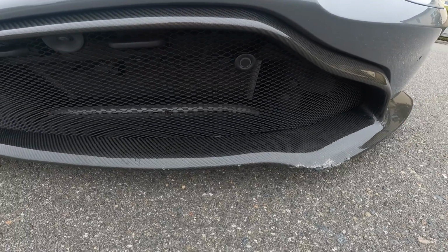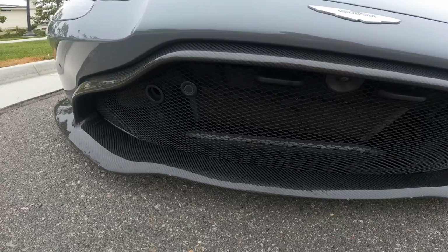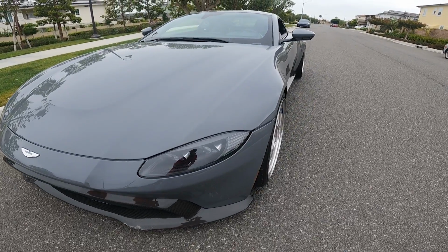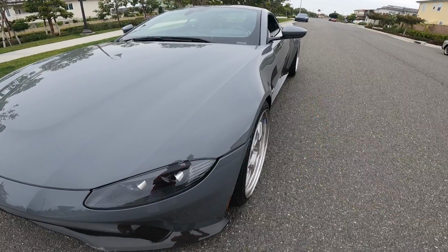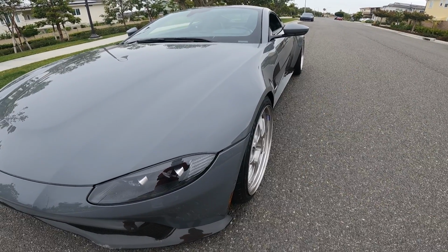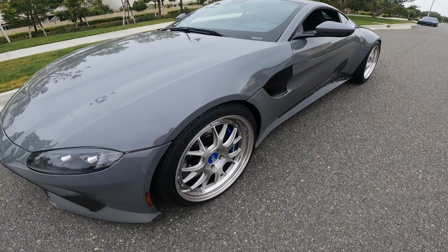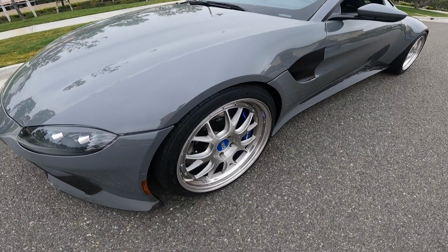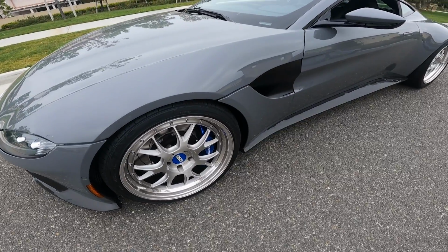I love how much room you have in the front of this car to suck in the air. And as you make your way to the side of this car, you're greeted by these beautiful flared fenders in the front, and they're even more flared in the rear to house these beautiful, one-of-one BBS LMR wheels that are forged and staggered. And the color matching of the BBS plus the calipers is absolutely amazing.